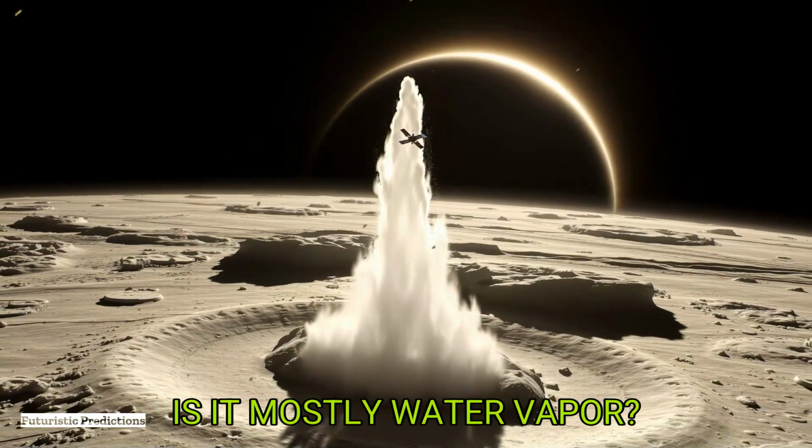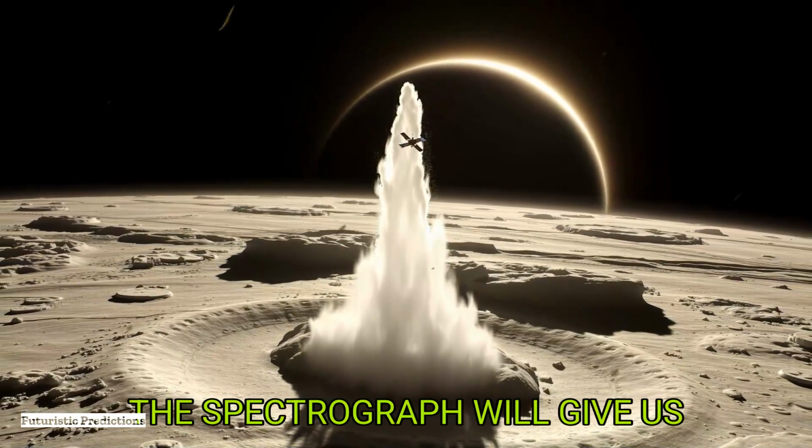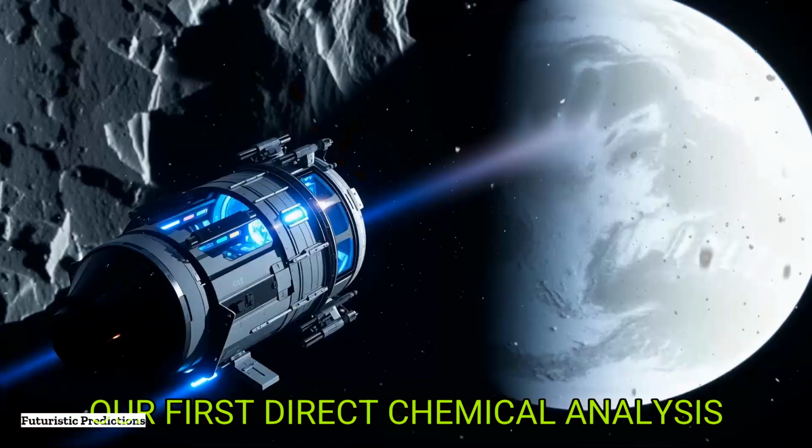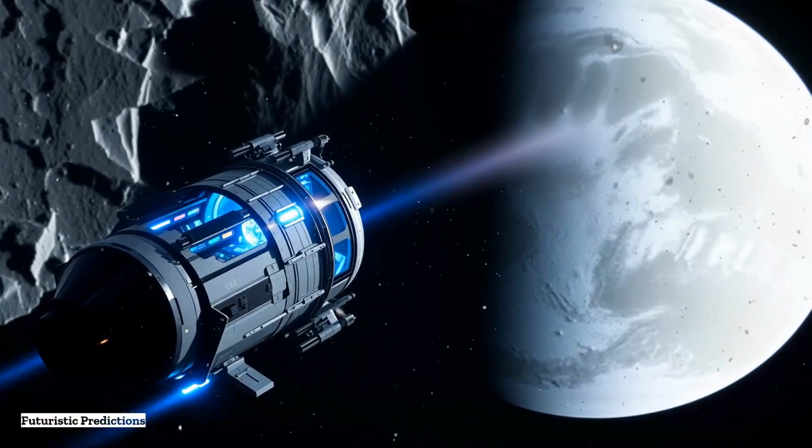Is it mostly water vapor? Does it contain simple organic molecules? The spectrograph will give us our first direct chemical analysis of what might be coming from the ocean below.